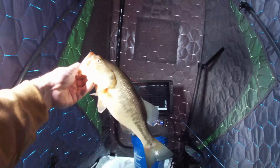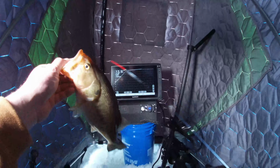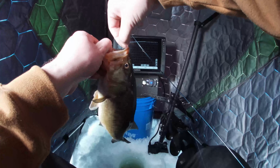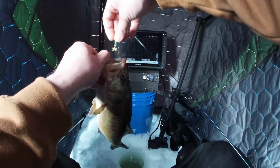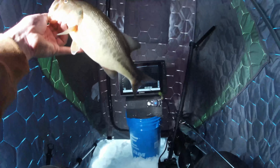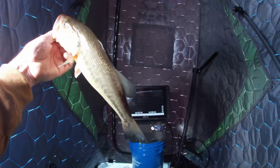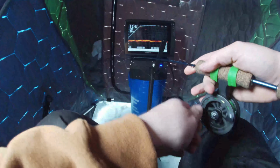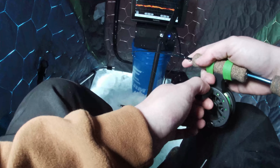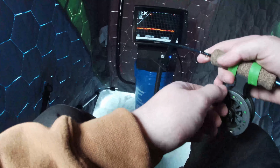Here we go. Another big largemouth. Had a feeling when he came in that it was a bass. I could tell by the shape on the screen. Yeah, probably another, I don't know, 1.5, 2 pounder. Got another one. Stuck in the transducer.